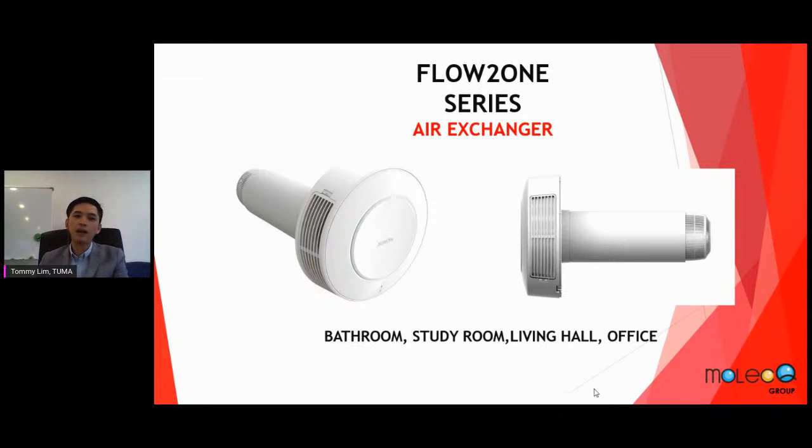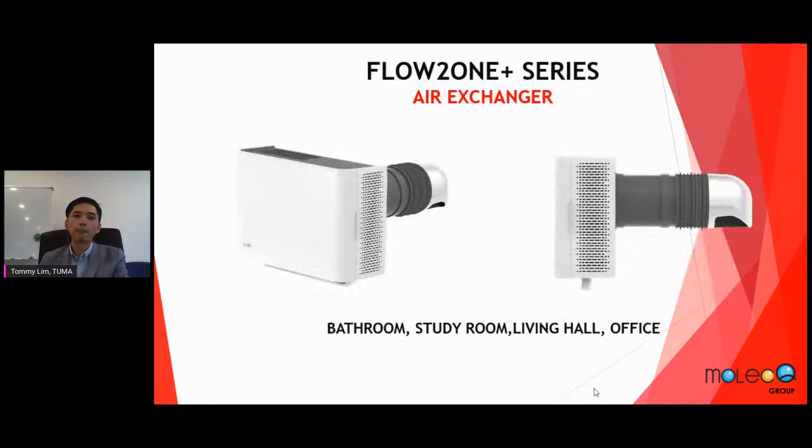This one can cover 530 square feet. We also have the Flow 21 Plus series, which is even better. It can cover 850 square feet, it's bigger, and it has an auto mode. It can detect the carbon dioxide level. If the carbon dioxide level or the PM 2.5 in the room is high, it will turn on the machine to a higher volume to make the carbon dioxide or PM 2.5 go down.